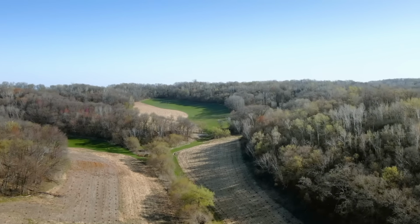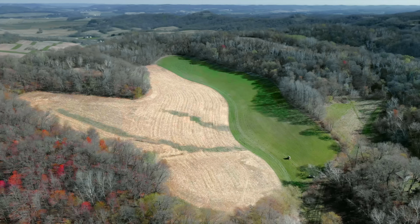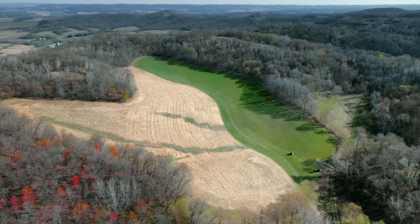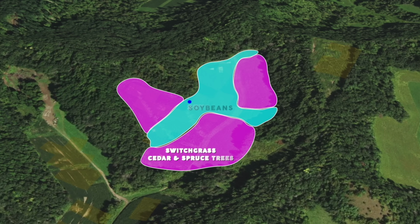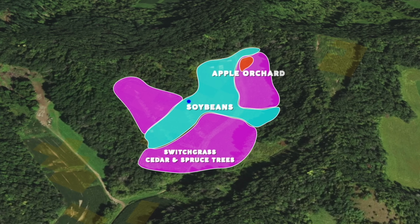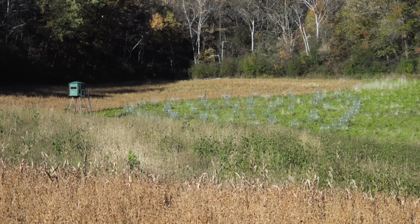Field 2 lies right in the middle of the core area of this farm. We took Field 2 and we put the majority of it into a combination of switchgrass and cedar and spruce trees, and then we also added an apple orchard to the furthest most point in the field to give that apple orchard, once that habitat grew up, a really secluded feel.